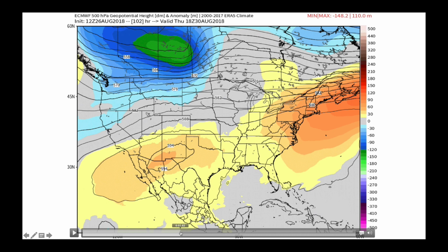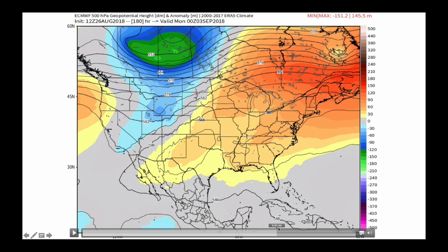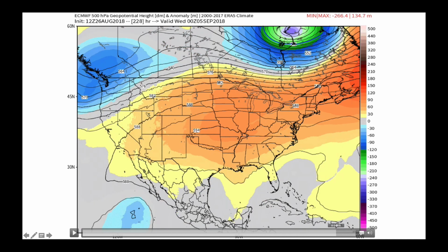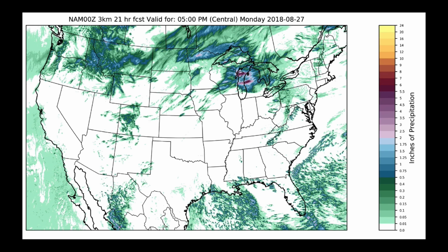But look, where do the troughs stay? They stay in the northern tier of the United States and in Canada. So as I animate this entire thing out, what I want you to see is we really don't break down this overall pattern until maybe once we get into the first week of September, when we shove that ridge off the East Coast and more toward the center part of the country. But this is getting pretty far out in the forecast, so to trust that long range of a forecast, well, is not very wise. So let's see what we're looking at in terms of precipitation through the next 60 hours.